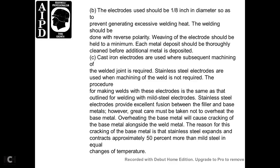Overheating the base metal will cause cracking of the base metal along the side of the weld. The reason for the cracking of the base metal is that the stainless steel expands and contracts approximately 50% more than mild steel with equal changes of temperature.